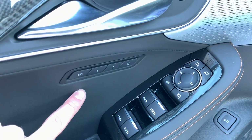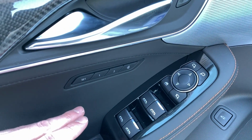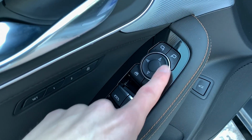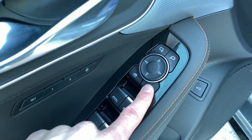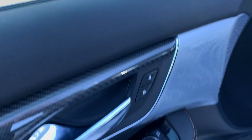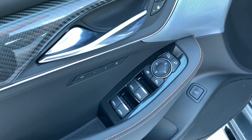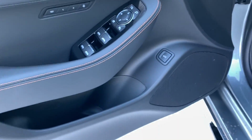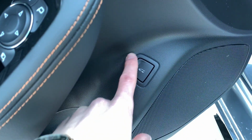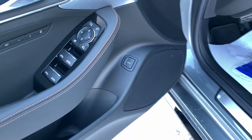Now, the other things on the door panel include your memory seat settings. You could set up different driver profiles. You've got the power adjustable mirrors with the power folding feature. And then as we move down, automatic one-touch down windows and one-touch up as well, which is really nice. Now, last but not least, we have the electronic releasing trunk. Push that button, trunk's gonna open up, no problem.